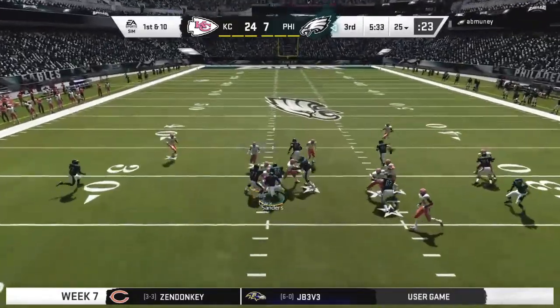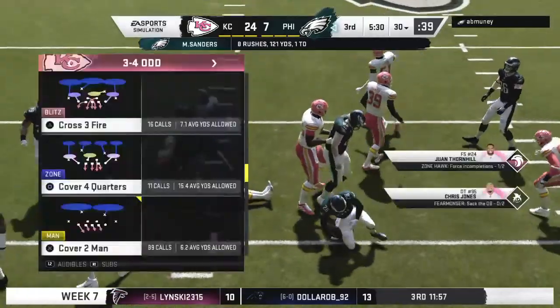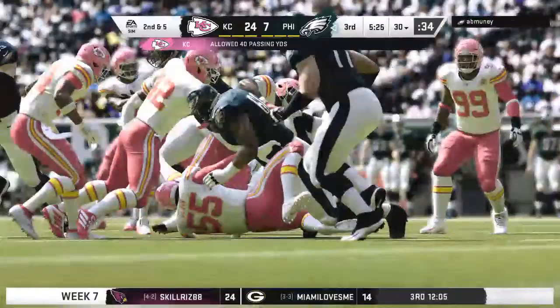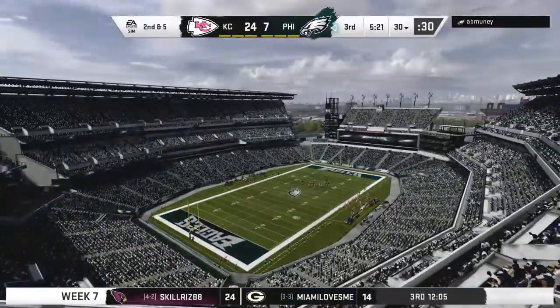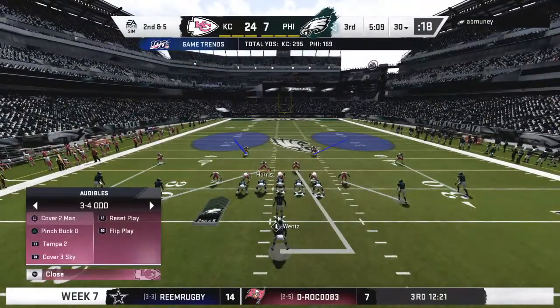Wentz on the give to Sanders. And he'll get this from the 25 to the 30 for a pickup of 5. I call that play a success. A nice inside run sets up a very manageable 2nd down. A very solid gain on that play. The first down run got 5. Here's 2nd and 5.